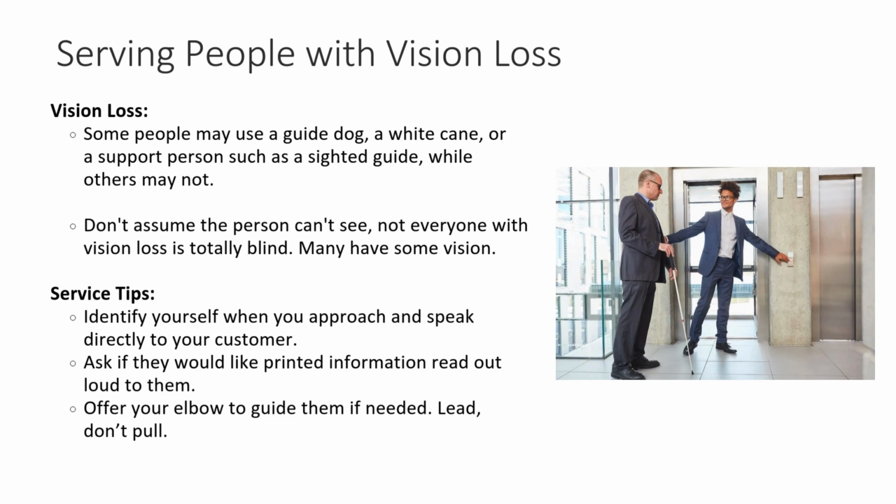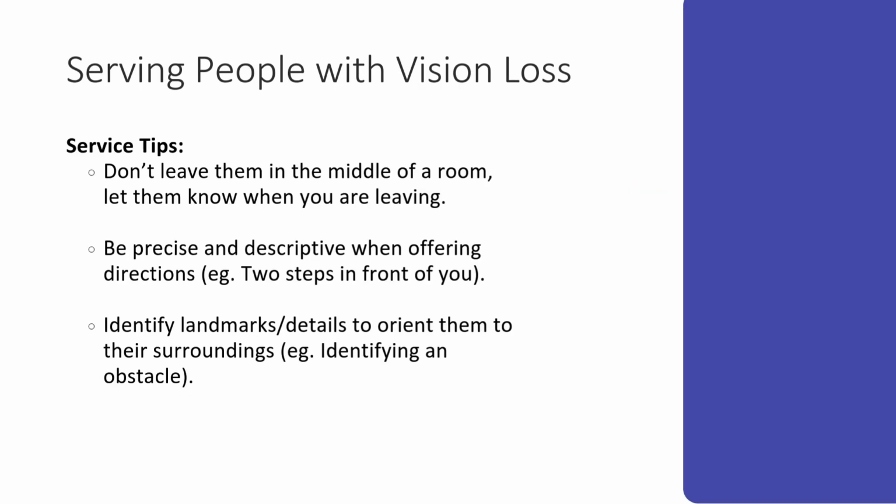1. Identify yourself when you approach and speak directly to your customer. 2. Ask if they would like printed information read out loud to them. 3. Offer your elbow to guide them if needed. Lead, don't pull. 4. Don't leave them in the middle of a room. Let them know when you are leaving. 5. Be precise and descriptive when offering directions. And lastly, identify landmarks and details to orient them to their surroundings.